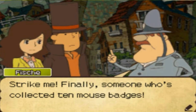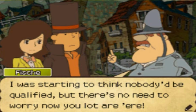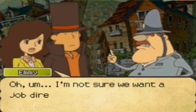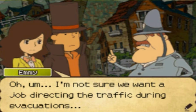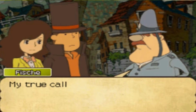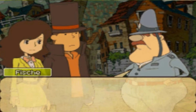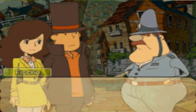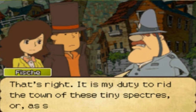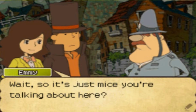Strike me! Finally, someone who's collected 10 mouse badges. You remember those mouse badges I kept collecting? Yeah, I finally got 10. Well, I got it a while ago, but still. I was starting to think nobody'd be qualified, but there's no need to worry now that you lot are here. Oh, I'm not sure we want a job directing the traffic during evacuations. No, none of that, Lark. I was just passing the time with that job. My true calling is fighting all the tiny specters that threaten this town. You mean the mice? What? More specters? That's right. It's my duty to rid the town of these tiny specters, or some might call them mice. Wait, so it's just mice you're talking about here?